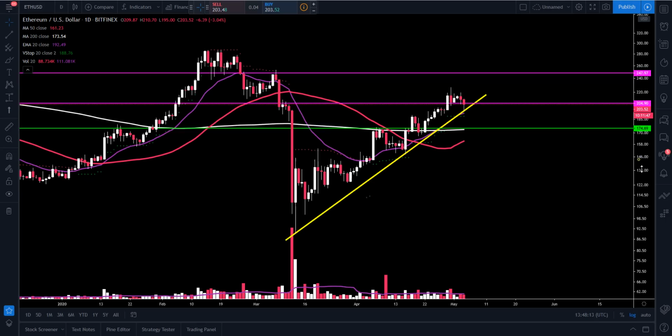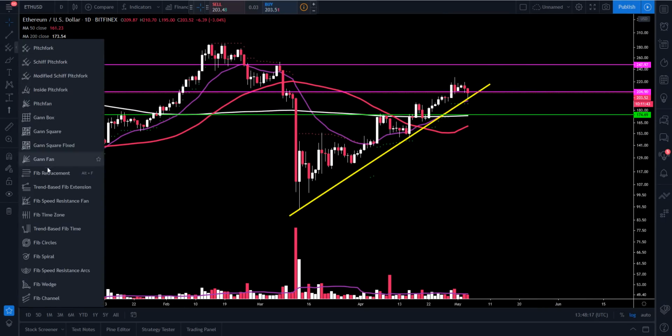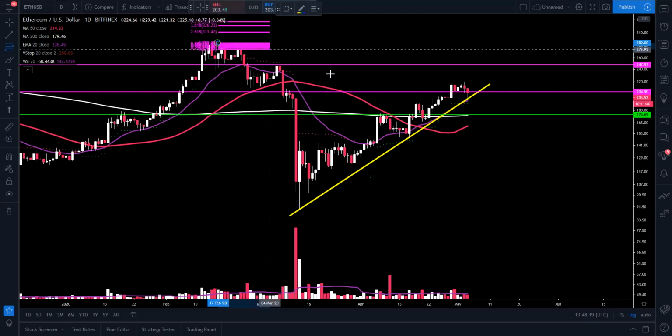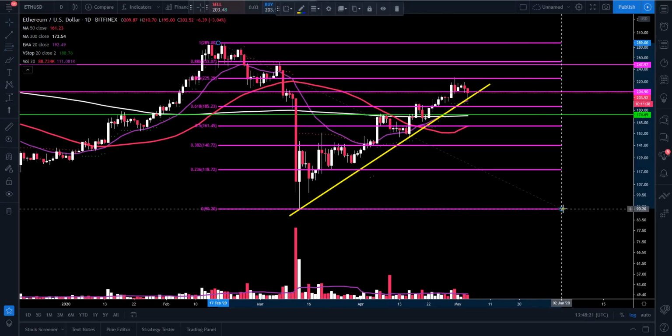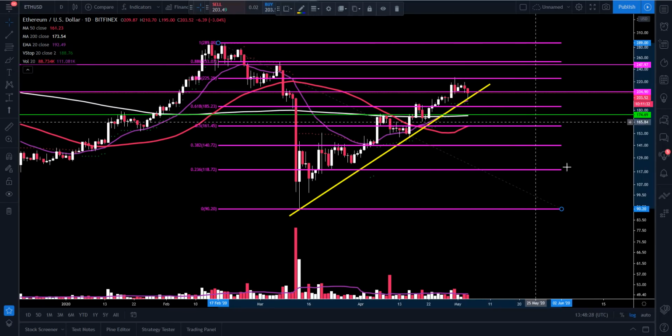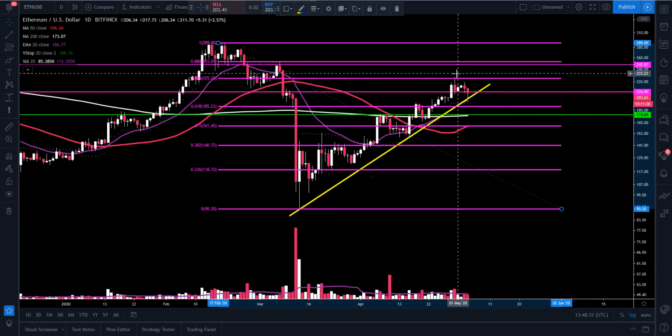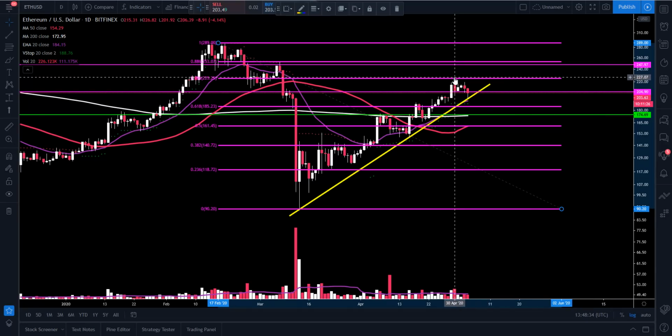$173.54. But what I like to look at too is a reverse fib on this. If we take our Fibonacci and we go from the top here and we go down to the bottom, we'll take a look. We broke up through that 0.618, so that was a big deal. That was $185, and that allowed us to come up here and run almost to that $225. But we have wicked up to that 0.786 right there, that Fibonacci. So you can see how we go in reverse, guys.